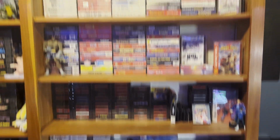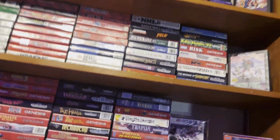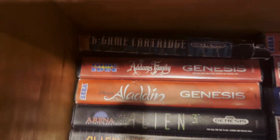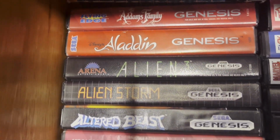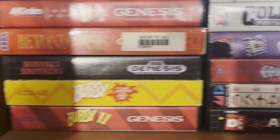You can see the 1,000-foot overview, if you will, of the collection. Same story here. I'd say about 90% of these are complete. Some of them are missing the manual. Again, any questions, please just ask in the comments, and I will do my best to answer.